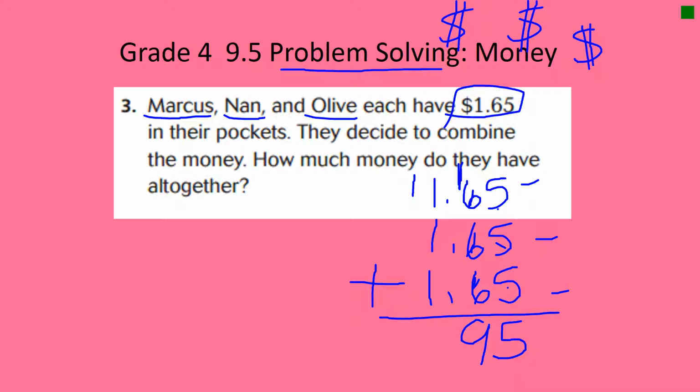More regrouping. Now, it's important, guys, we have a decimal. In addition, you bring the decimal straight down into the sum. And you line it up before you start adding too. Okay, keeping those place values in line. All right, now let's do the whole dollars. They have 1, 2, 3, and this guy, $4.